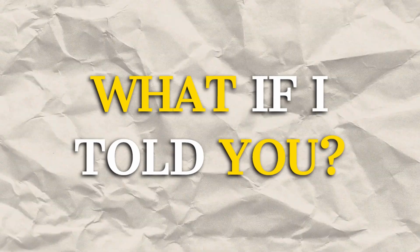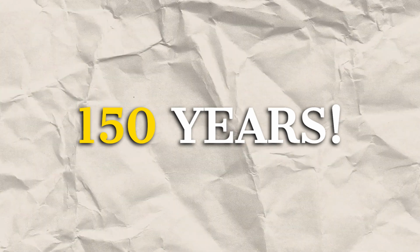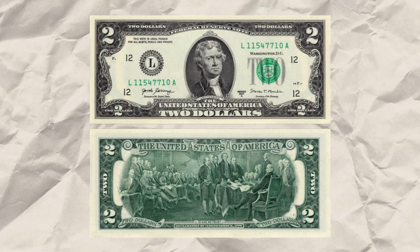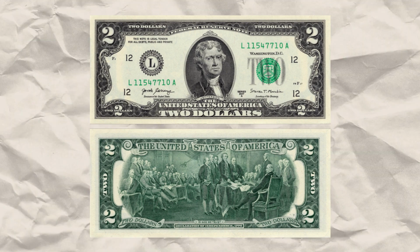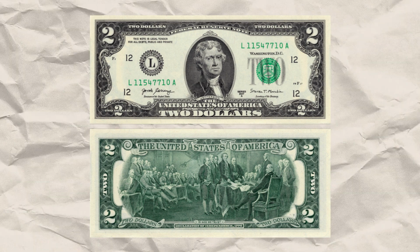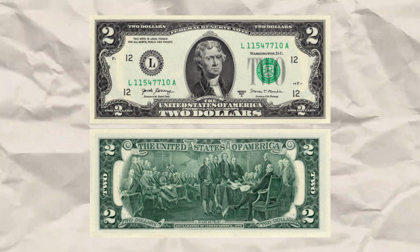What if I told you that a simple piece of paper could tell a story spanning over 150 years? This is the tale of the $2 bill, the United States' most enigmatic currency. It's a journey of art, history, and culture. Join us as we turn the pages of this bill's rich narrative.